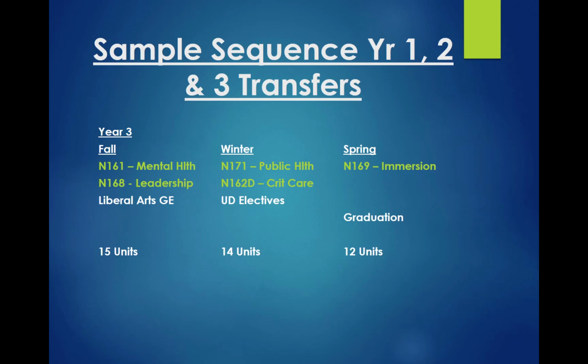So this is the sample course sequence, year 1, 2, and 3. You start as a freshman, but then you jump and become a junior in the 2nd year, and then a senior. So our transfer program is 3 years. Like I said, it's pretty much set, and it's pretty intensive. So most of the students in this program don't work. Maybe they volunteer because they like it a lot, but they don't work.